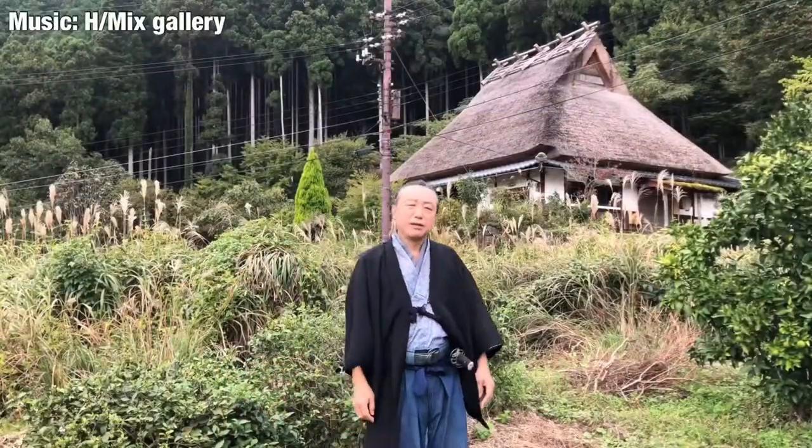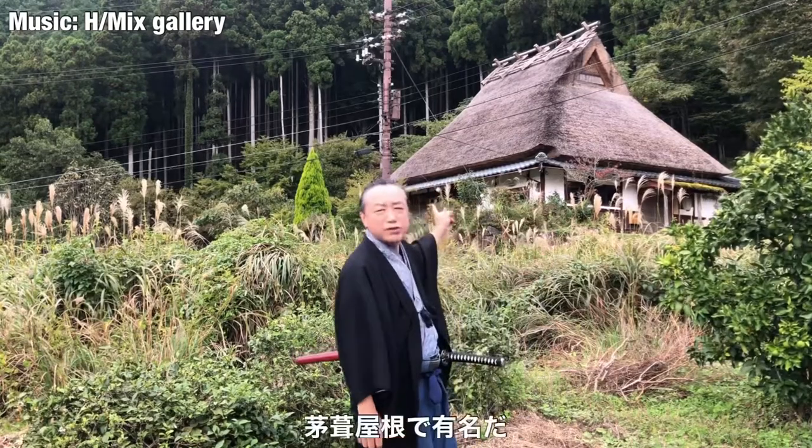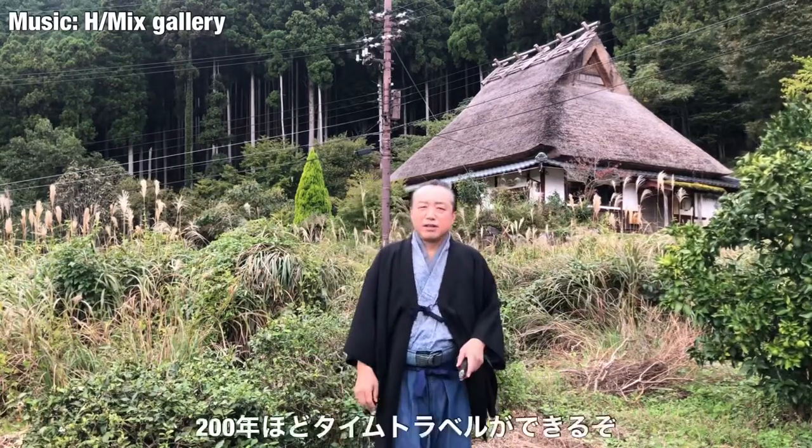Deep Japan. Today I'm here at Miyama Village, famous for thatched roof houses. You can time travel back to 200 years ago.